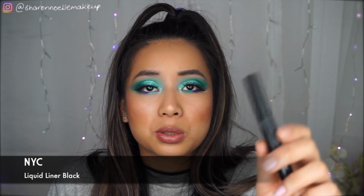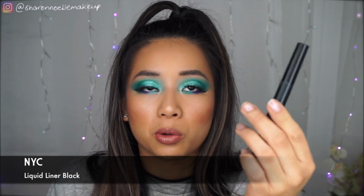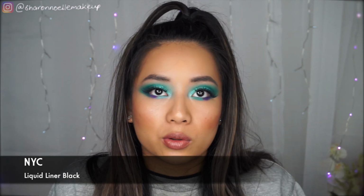For eyeliner, I've got my NYC liquid liner. I swear this thing has lasted almost 2 years. I bought like 7 or something when I went to America a few years ago, and I don't know what I'm going to do when it runs out because it is my holy grail eyeliner. This is the one that I normally use, and I don't even know how much is left in it because it feels like it just doesn't run out. This one has been going for almost 2 years now, still going strong. When it runs out, it runs out. I'll let you guys know, but it hasn't dried out or anything like that.